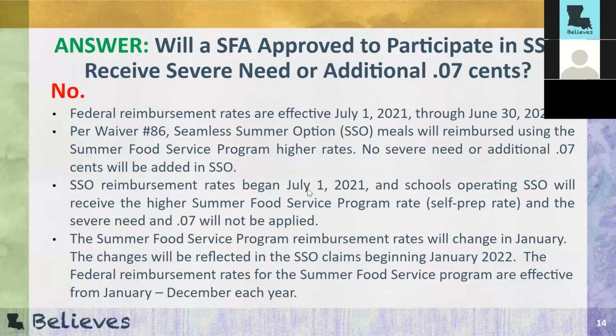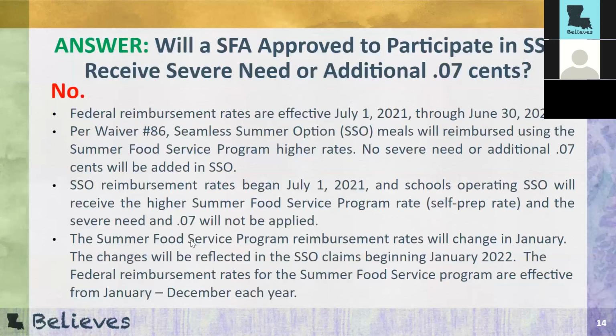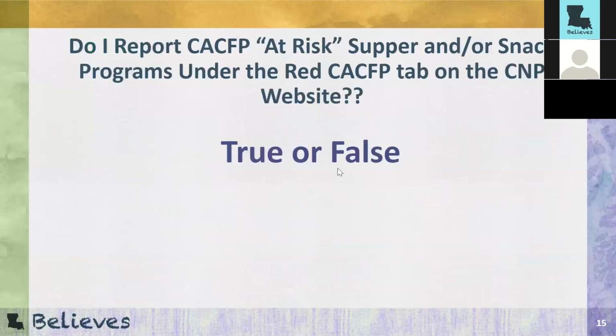The federal reimbursement rates for the summer food service program are effective from January to December each year. So remember that if you are operating under the SSO program this school year, you will not receive severe need or the additional 7 cents due to the higher reimbursement rate.